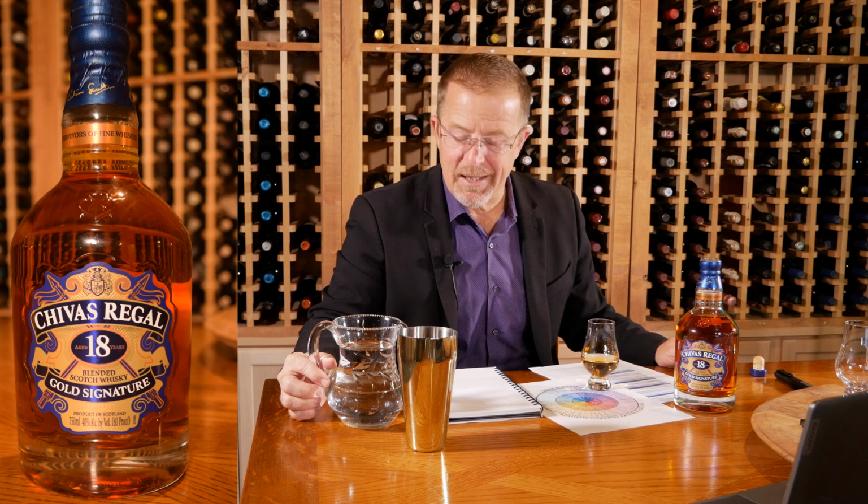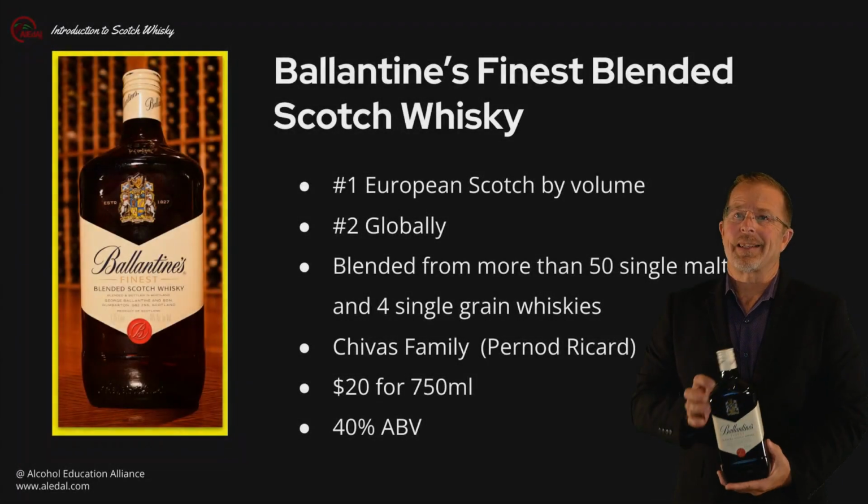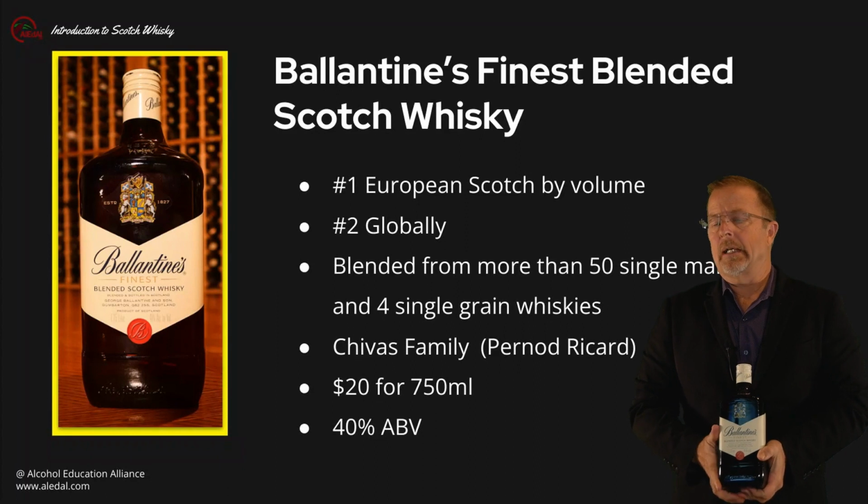But pretty well done. Worth $100 or so. That's up to you. Probably not that far out of the market, though, for somebody who wants something that's just clean and straightforward and smooth Scotch. And there's no peat showing up through here as well. It's all very clean. And now we have Ballantine's Finest Blended Scotch Whisky.